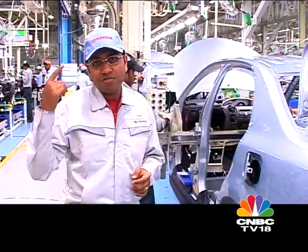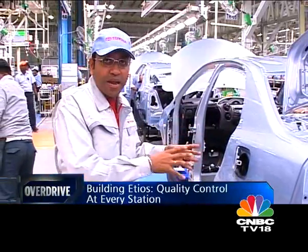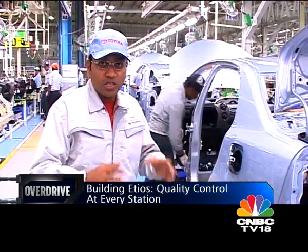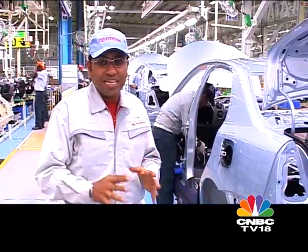Now if you notice, I swapped my hard hat for a soft cap. In the Toyota line, everybody has to wear a cap, but here, because the body is ready, because it's painted, they can't afford any scratches or any dings or dents on the car. So that's why everything has to be covered, including a belt, including a head, and all in soft clothes so that you don't scratch the vehicle and the customer gets the best quality product.